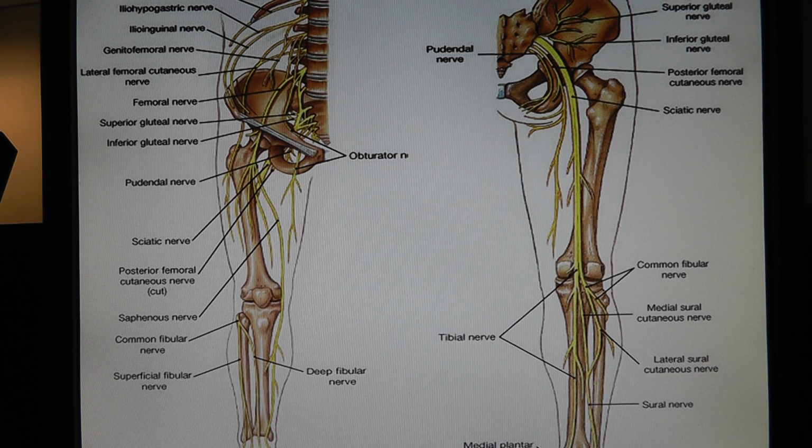Okay, so other nerves of the thigh are the sciatic nerve in the back, and usually the peroneal branch is the one that gets injured because it's tethered at the fibula and also at the top. So it's usually the peroneal branch that gets injured when you get a sciatic nerve injury. And the femoral nerve in the front goes to the quadriceps, and then distally it's just superficial after the quadriceps innervation.